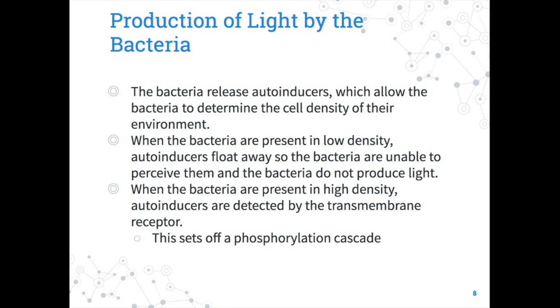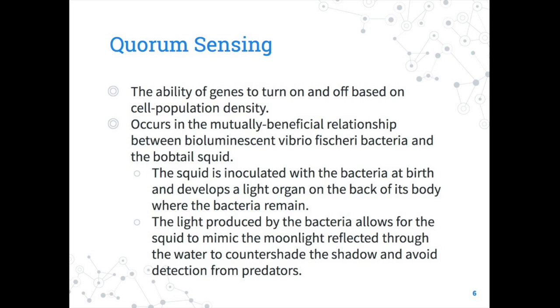When the bacteria are present in low density, autoinducers float away, so the bacteria are unable to perceive them and the bacteria do not produce light. When the bacteria are present in high density, autoinducers are detected by the transmembrane receptor. When the cell population reaches the right density, the lux operon, which is responsible for the regulation of the enzyme luciferase, begins production of the luciferases. The luciferases then catalyze the oxygenation reaction between luciferin and oxygen to produce light.